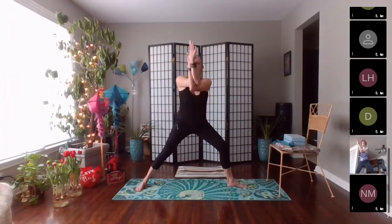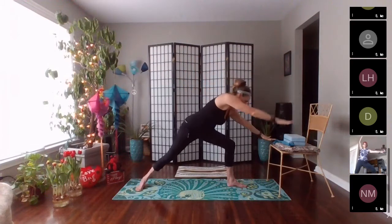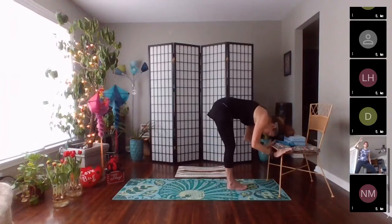And we'll tip the right ear towards the right shoulder. Left ear towards the left shoulder. And back to center. Unwrap the arms back to warrior two. So we are from here going to cartwheel the hands either to the chair or to the floor and step the back foot back into forward bend.